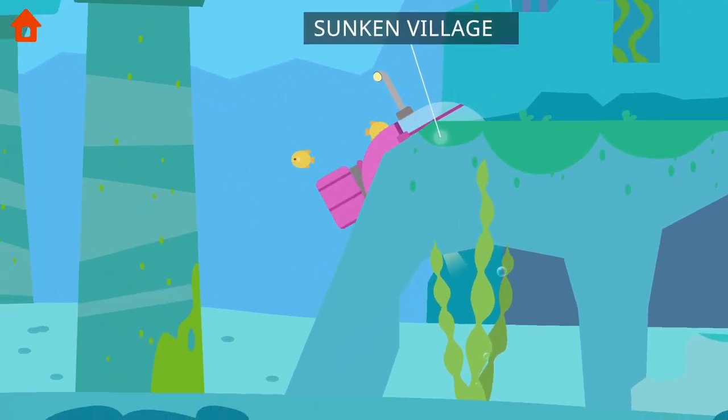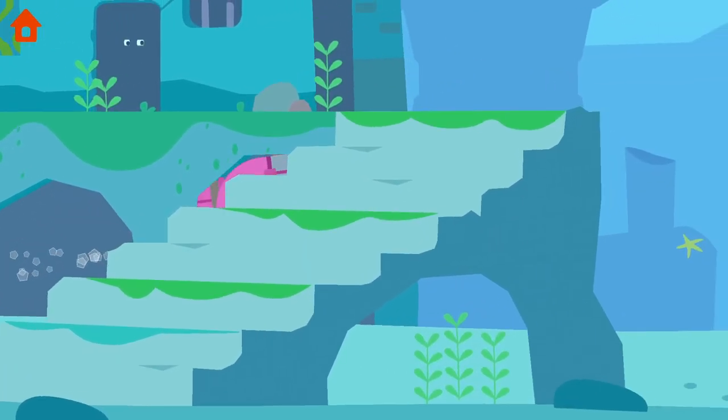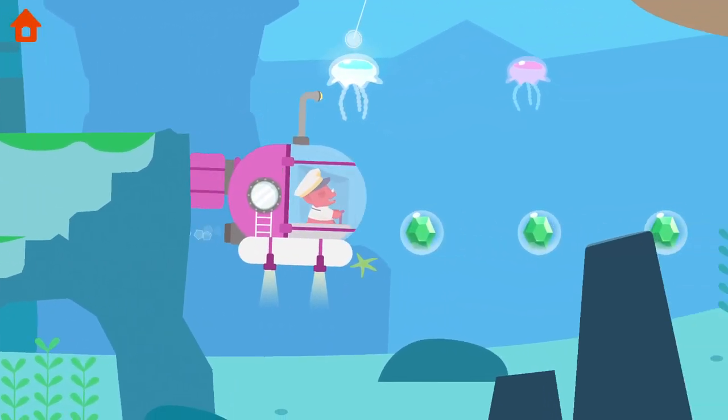Sunken village. The earth experiences tectonic changes, which might have caused the village to sink into the sea in the past.